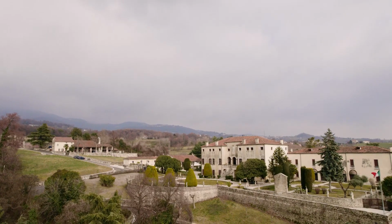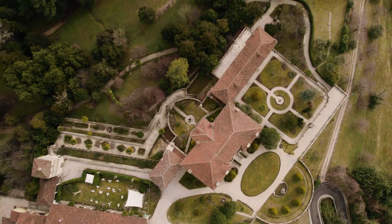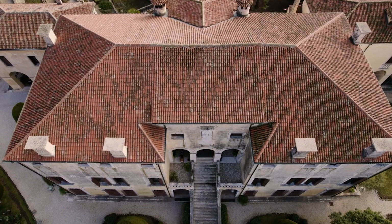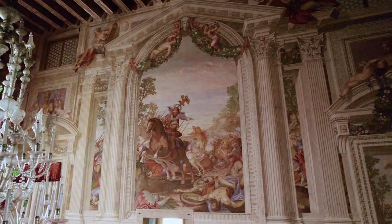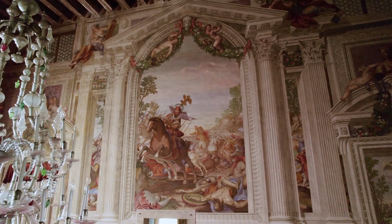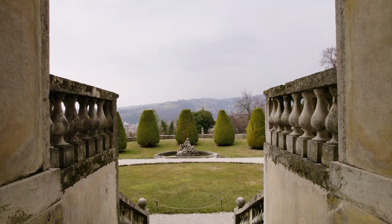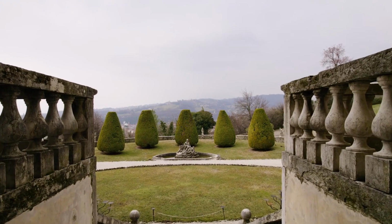We are live from Villa Godi Malinverni, a beautiful historic building just a few kilometers from the Battaglin workshop. It's a villa designed by one of the greatest Italian architects, Andrea Palladio. We chose this location because it represents some of the things we are passionate about in Italy.